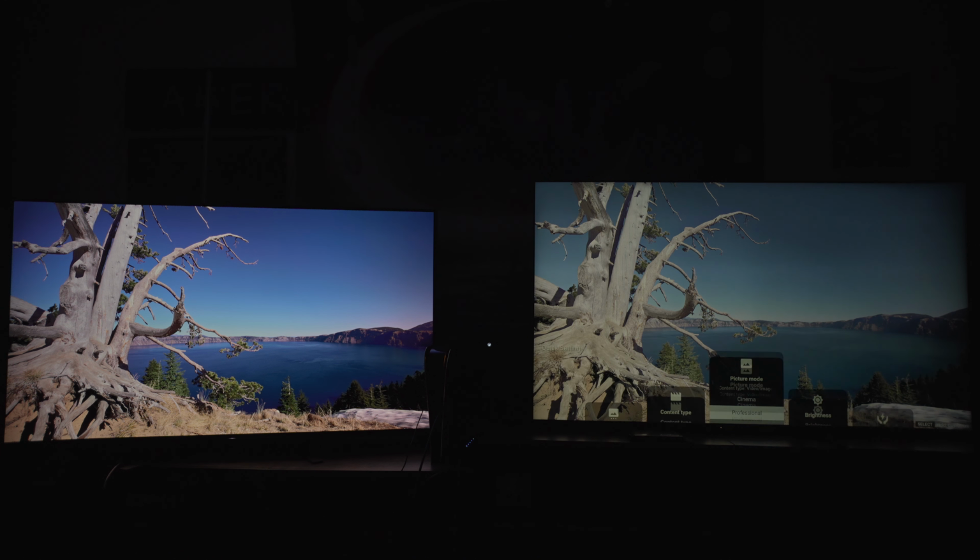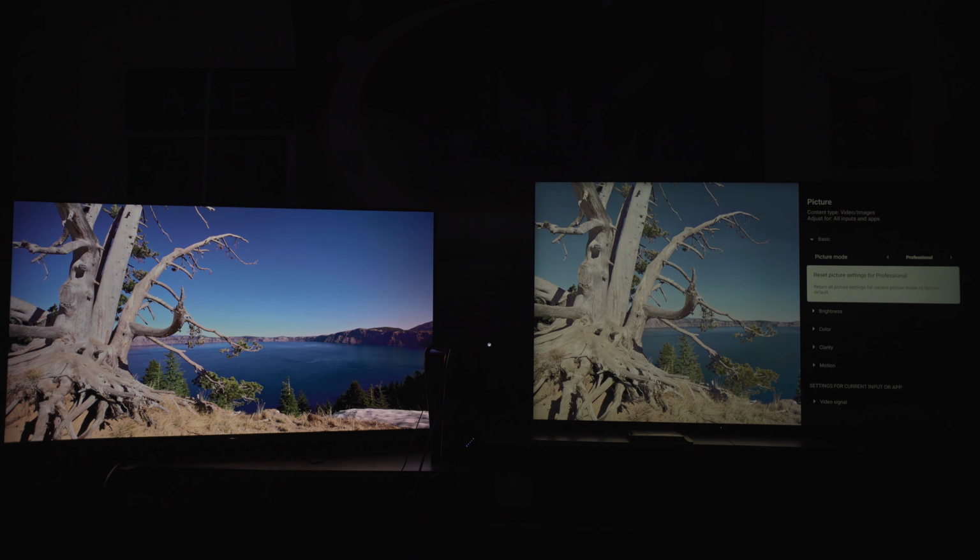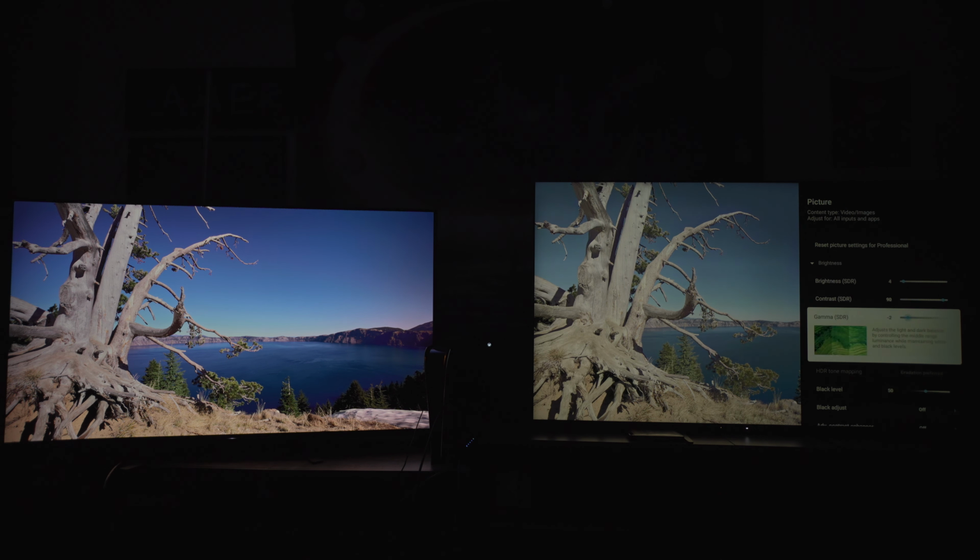Professional mode right there. And I'll go ahead in real time on professional mode, which now we can't really say shit about it, right? Go ahead and hit reset. That looks so bad. Okay, I'm going to go into their settings and we're going to look at what's going on. Pretty much everything is off. Peak luminance, local dimming, we'll put that to high.